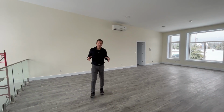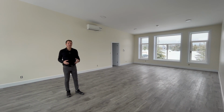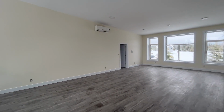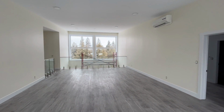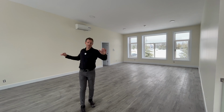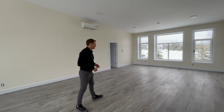So we're in the loft. This is ultimately the largest living space the house has. We're about 30 feet long, 20 feet wide, so about 600 square feet. Could be a huge games room or a shared living space if there were a couple suites integrated into the wings of the house. Could be a kids room, a lot of possibilities here.